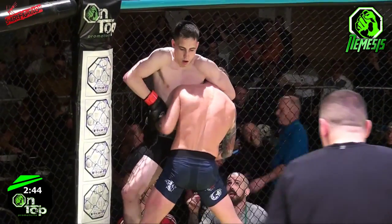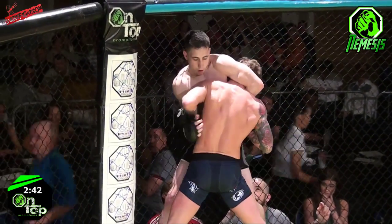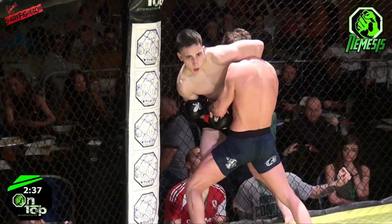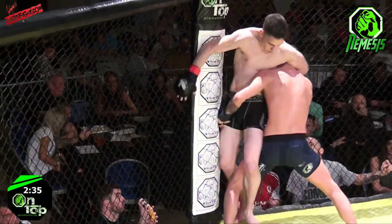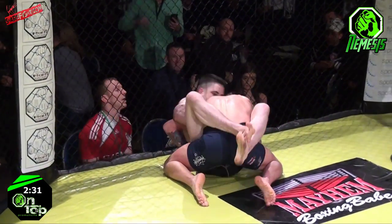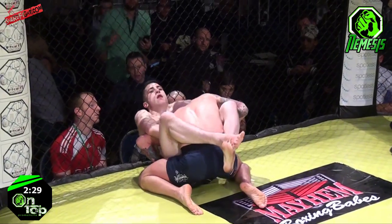As you can see from Nicol, he's going to try and drive in. It's one thing that Chris Nicol's really good for. That the Spartans fight team are very good for is their work against the cage. It looks like McEwan might have pulled guard from a guillotine.